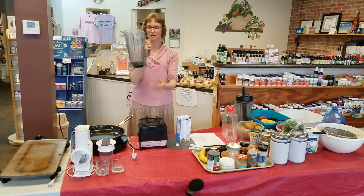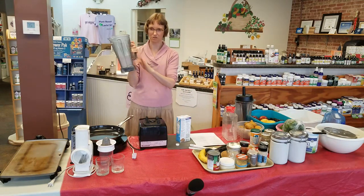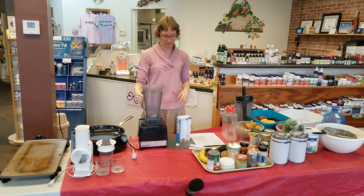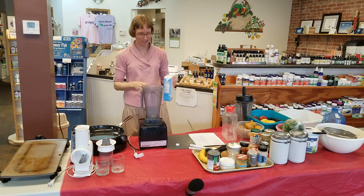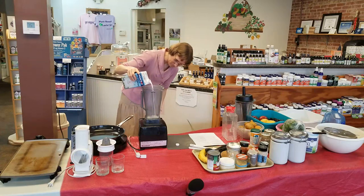I do not bother measuring in depth, except that my blender comes with little lines on here. It says 1, 2, 3, 4. Those are one cup lines. They're not exact, but they give me a good idea. And so I just use that as my one cup line.